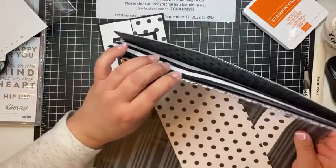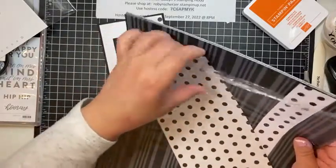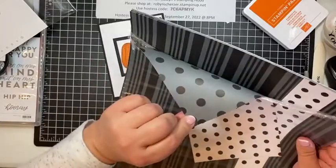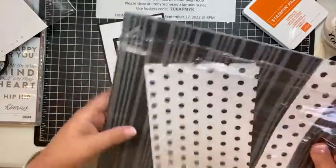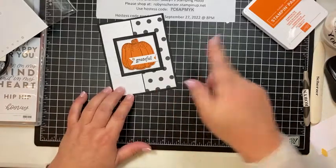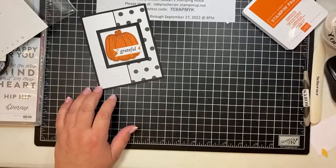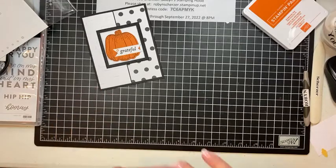On the one side would be the black stripes, and on the other side is the black polka dots. So it's just black and white designs, and that's in the mini catalog. And remember, you can color the white with your blending brushes and all that fun kind of stuff. I think this is the stamp set called Rustic Pumpkin.